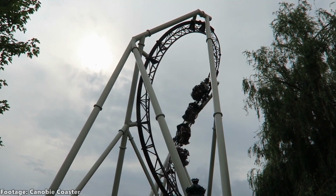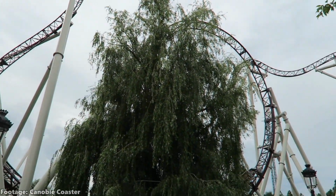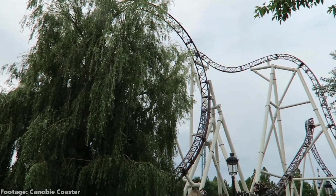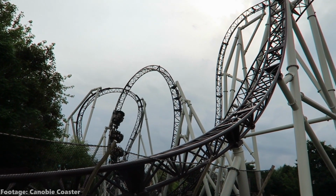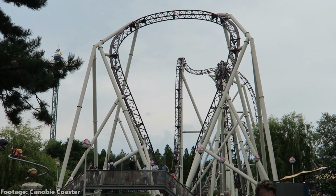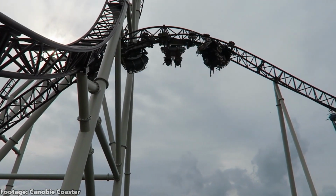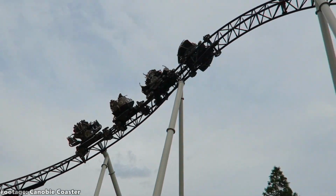Suddenly you are twisting around in a banana roll element, which feels crazy disorientating because of the spinning seats. After the banana roll, the train moves into a traditional loop, but it is often taken sideways or backwards, which cranks up the intensity yet again. The first section of this ride ends with a 0G roll. This inversion felt like I was doing a backflip because of the train design.